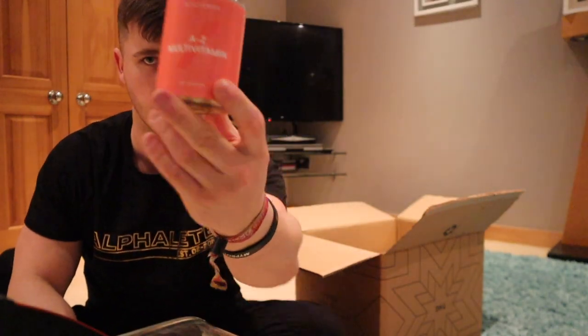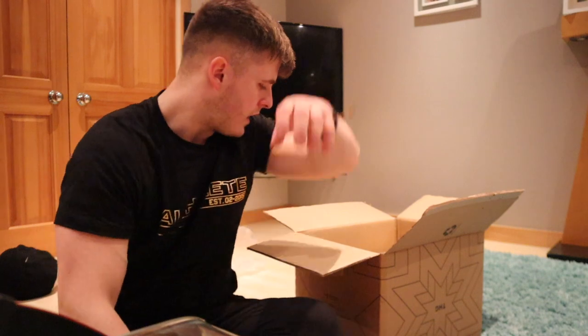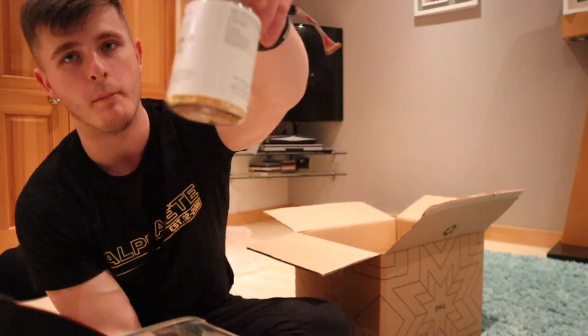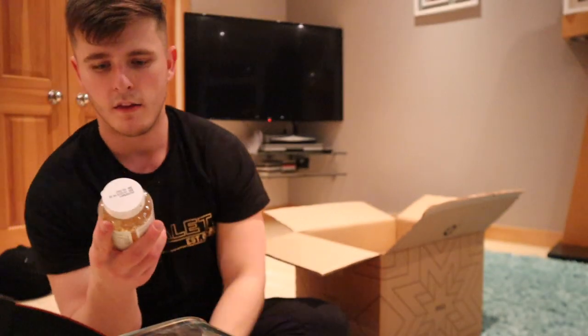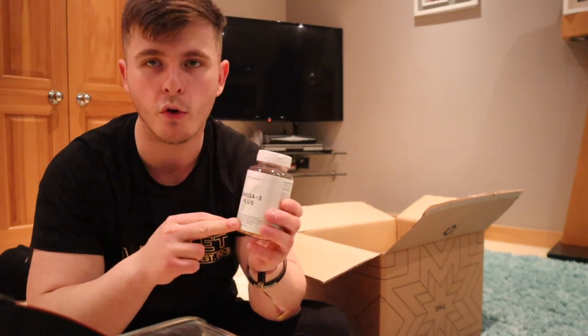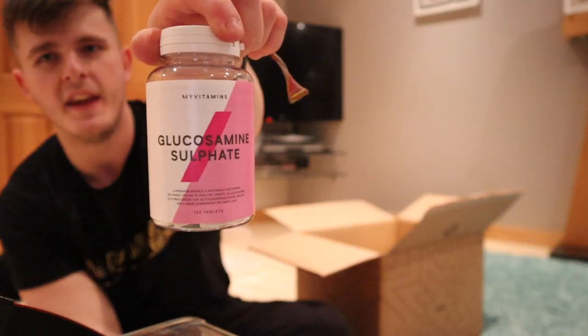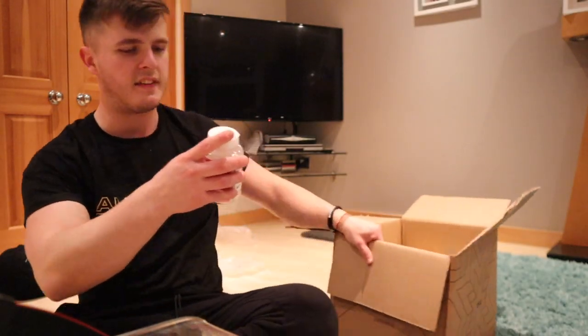This time around, whoa, focus, excuse me. There we go. We have gone for the A to Z multivitamin, literally just a one a day kind of health supplement. I figured, why the hell not try these? Next up, we have gone for the omega-3 fish oil plus. These are the slightly more expensive fish oils. I think they're just a higher concentration dose. Glucosamine. This, I'm actually very excited to try these. I'm gonna be taking these daily.